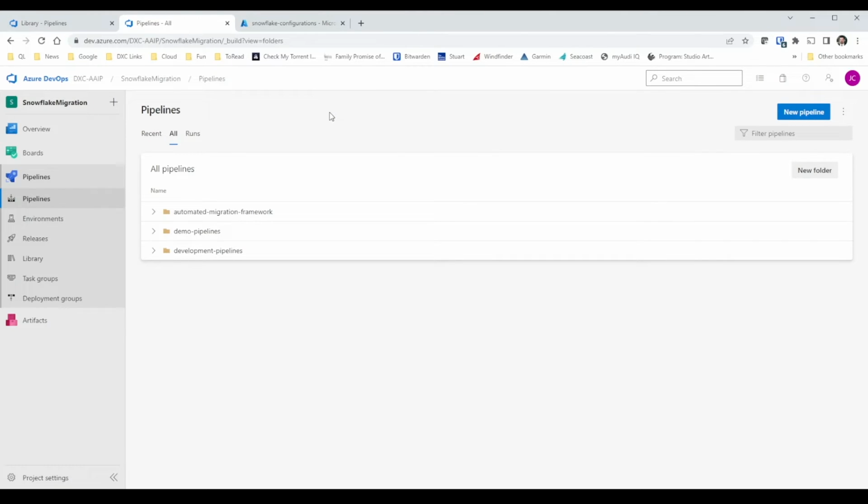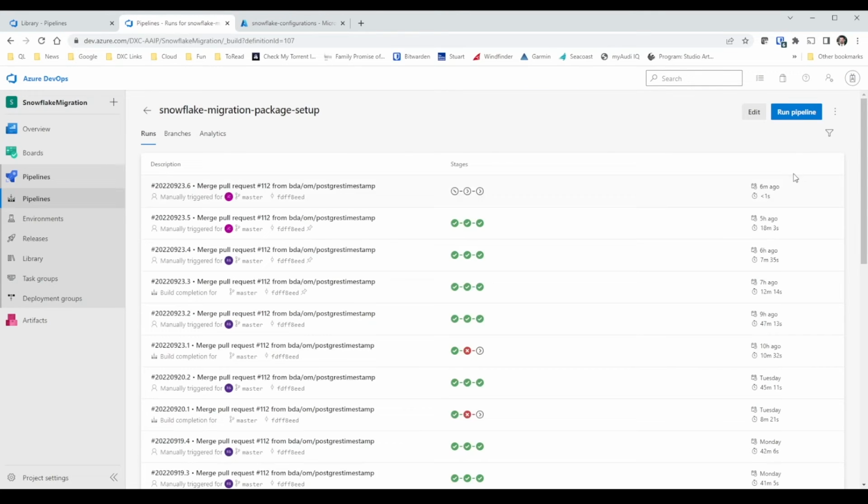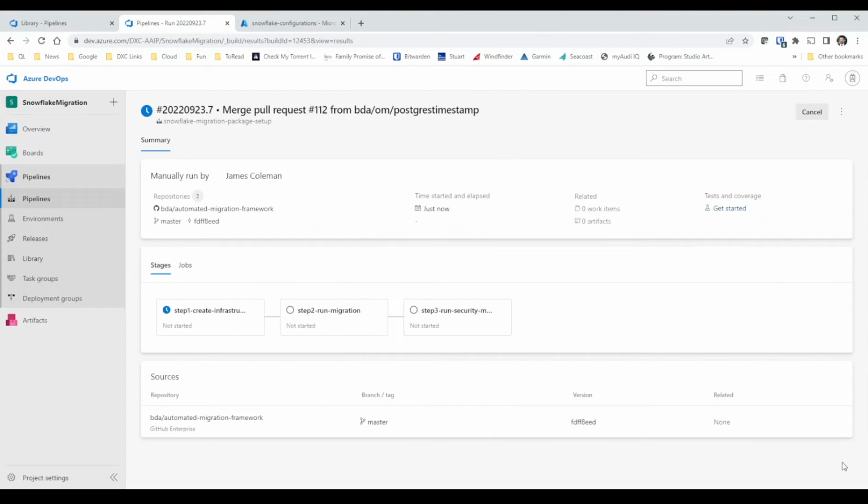Once the parameter file is set up, we can go into Azure DevOps and kick off the migration. Here you can see I navigate to the package that we want to run. We select Run the Pipeline, choose the source type of database we're running, and then we can go ahead and begin the database run. When the run kicks off, it will validate the infrastructure, validate the connections to the systems, and then begin the migration.